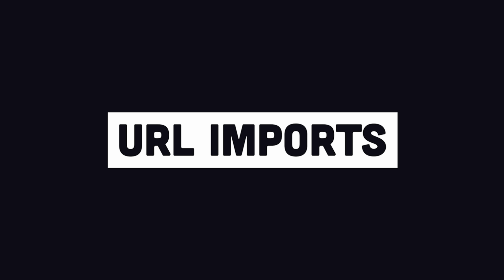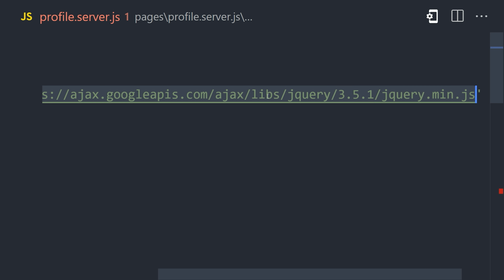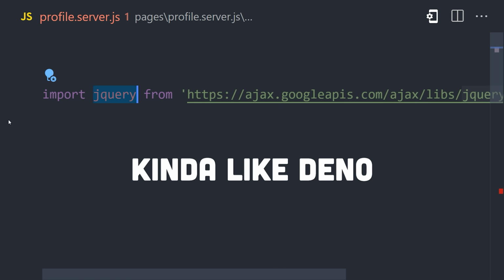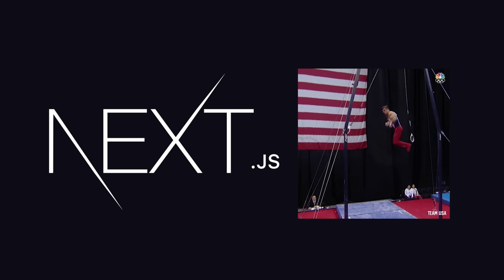To wrap things up, there's one more cool feature you'll want to know about. You can now import modules using URLs instead of NPM. This works for JavaScript modules that you would import from a CDN, but you can also use remote URLs in your CSS or to import images directly into your JavaScript code. Overall, Next.js version 12 is a total beast.